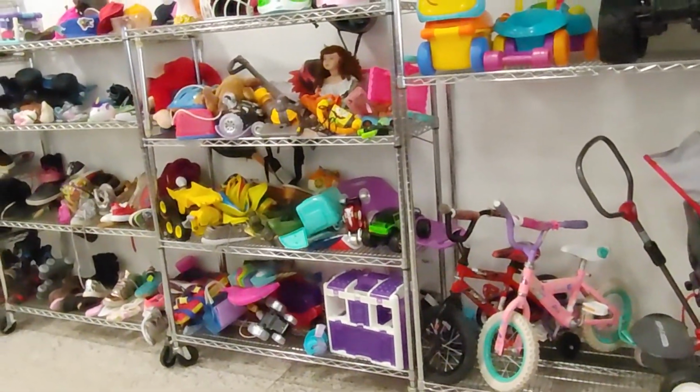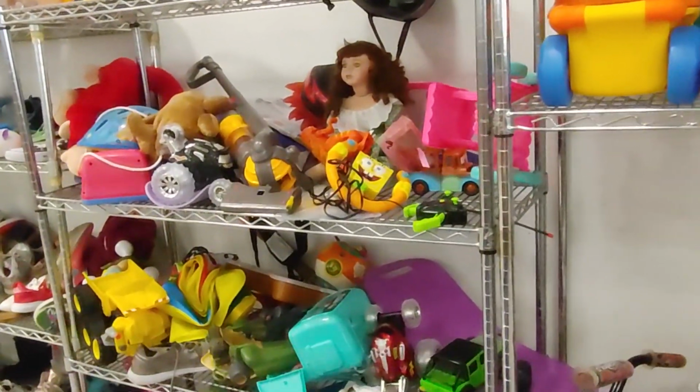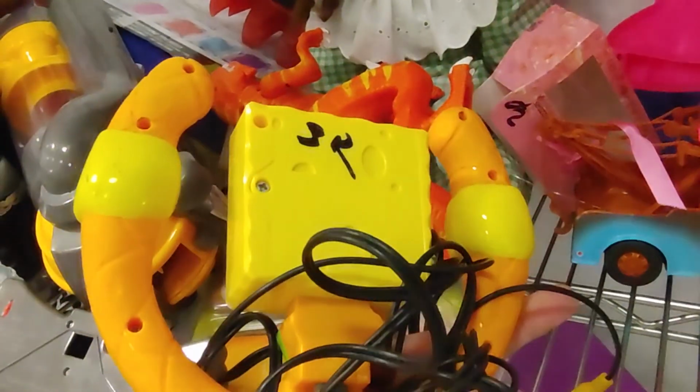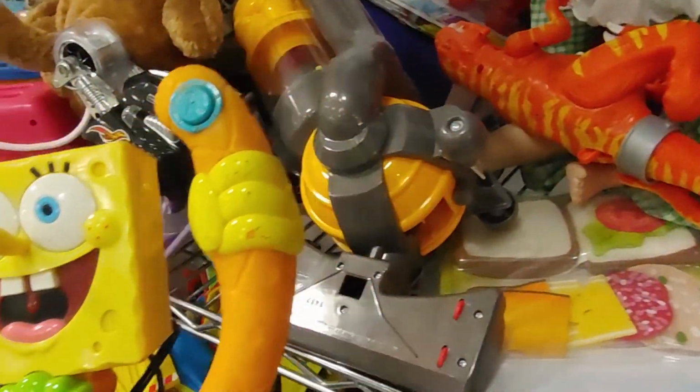As I stumbled over to the toy aisle, I saw this SpongeBob SquarePants driving game that you plug into your TV. They were asking $3 for it. They go for $15 online, so I took this home.